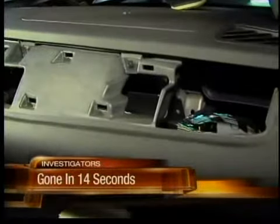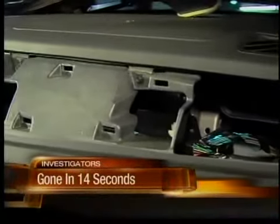Harold Maeder investigates car thefts for insurance companies. There's probably $10,000 of damage to this vehicle. Maeder says thieves are stealing Escalades to sell the parts. Well, there's big demand and big money. The wheels are a fortune. That's why they primarily take the Escalades.